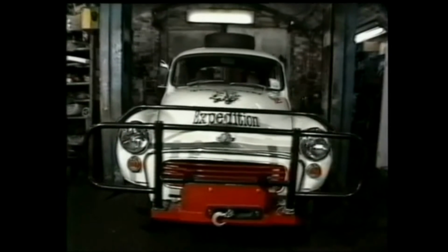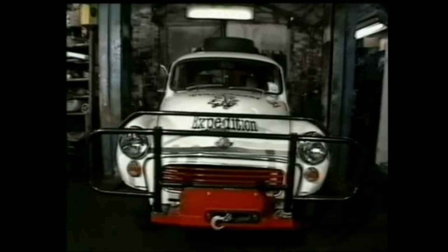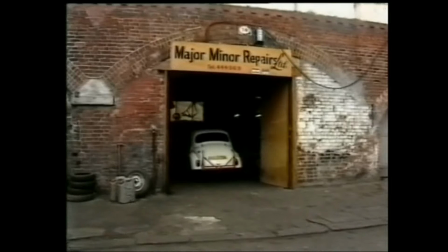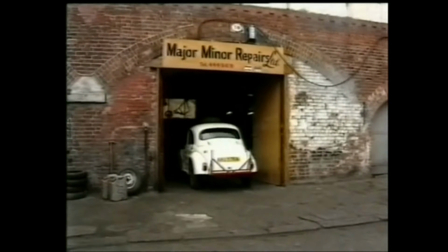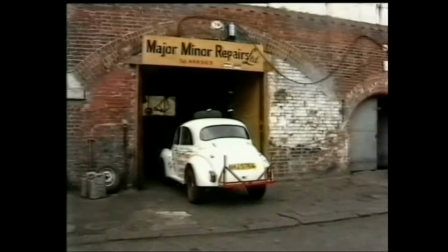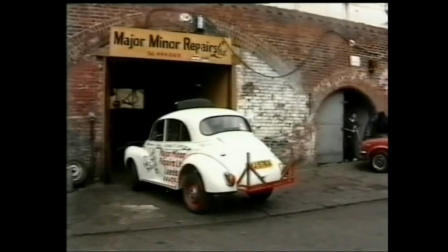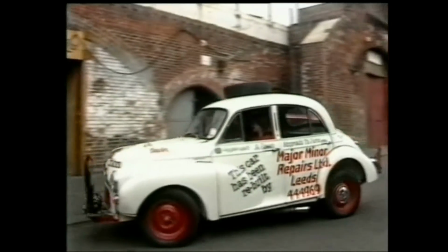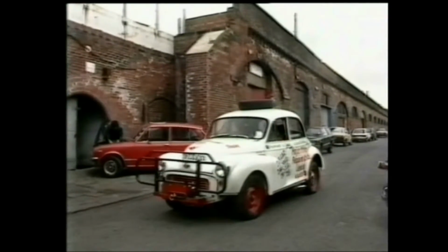This humble 1957 Morris Minor has been transmogrified by Jay at a Leeds garage. Specially strengthened with a 1300 engine, it's capable of pulling 7 tons. Extra fuel tanks give it a 500-mile range. It begins a 3-year trip in September that promises to be no minor achievement.